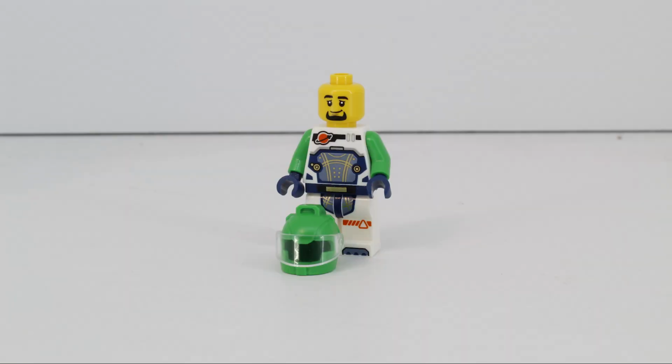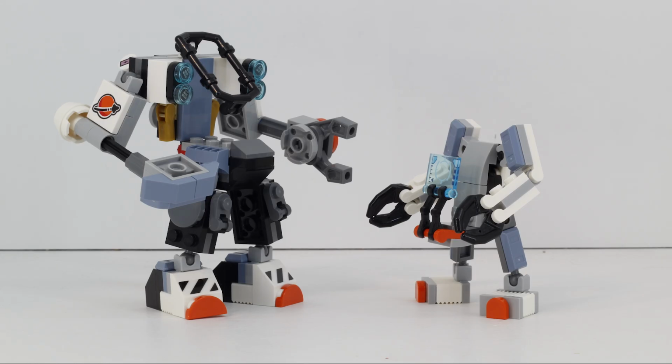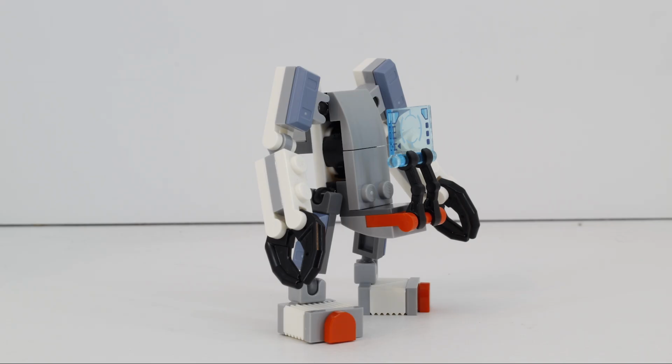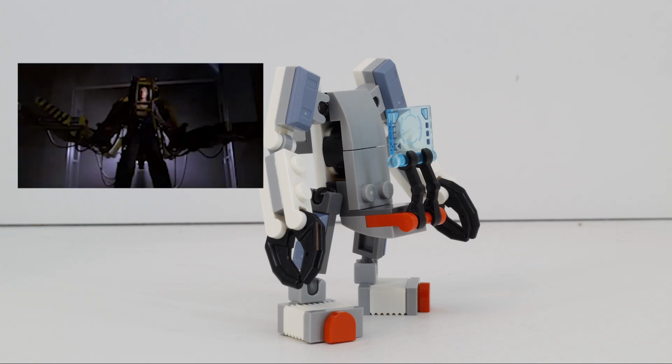The minifig is another returning character. This time it's the relaxed goatee guy from the Command Rover and Space Base review, just without the science backpack. The science mech is a nice and simple build. It's significantly smaller than the construction mech that I reviewed before. The design is less reminiscent of the prawn suit from Subnautica, like the construction mech was, and more resembles a slimmed down version of the power loader from Alien.